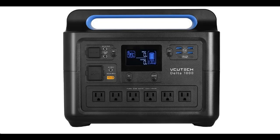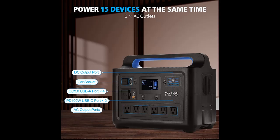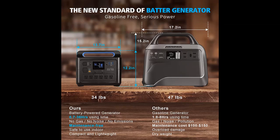Introducing a short picture overview of the VCUTECH portable power station, 1000 watt, 1228 watt-hour capacity, LiFePO4 battery, supports up to 15 devices to power equipment. This solar generator charges from 0 to 90% in 2 hours, a backup battery power supply kit for outdoors, camping, travel, off-grid, and emergency use.